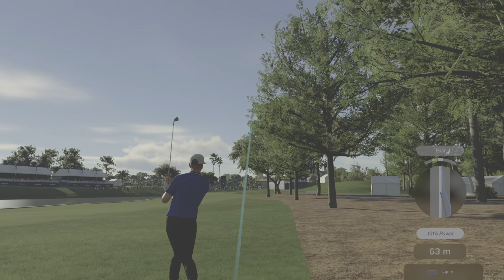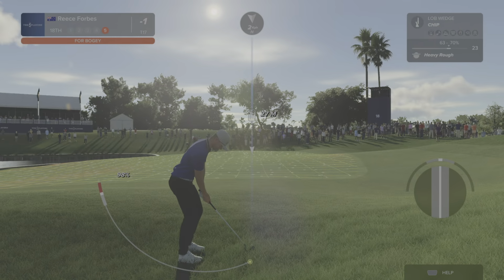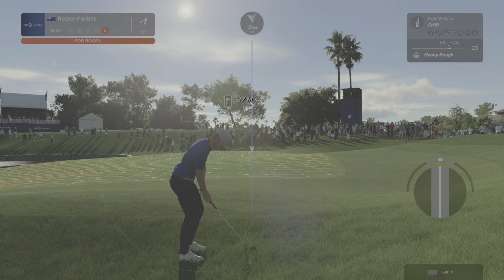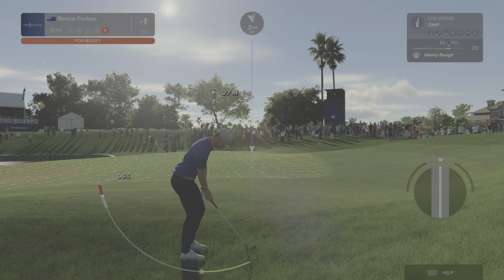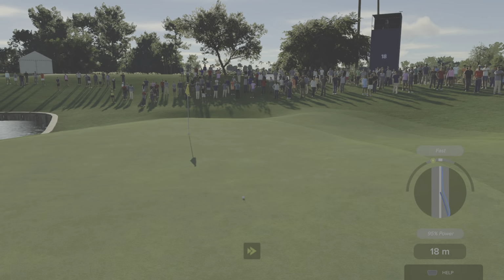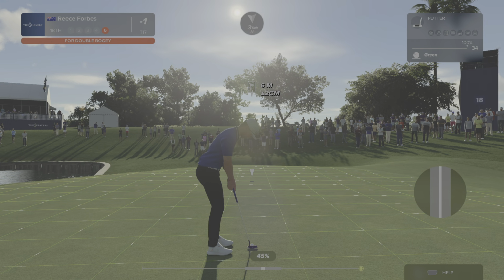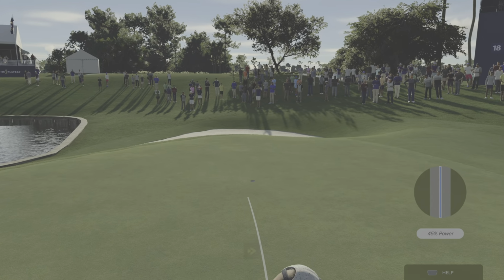Looks to be going with the 5-iron. That's not the outcome they were after. Coming up a little short with that effort. Not bad, though. What are we looking at for this putt, Henny? He's got to be careful this doesn't get away from him here. This is downhill.